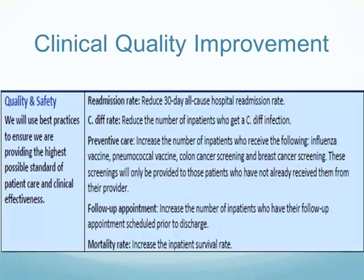Looking at these, you can see that we have several different measurements that we have chosen as an institution to look at. We'll go into the reasons why we selected these, because there are hundreds of different reasons that we could have picked other measurements, but these are the ones that we selected. So I just want to highlight some of these. One is readmission rate. When patients leave the hospital, if they come back within 30 days after our care with them, it's considered a readmission. Clostridium difficile rate. We'll get very detailed into this, but this is a disease that we're looking at reducing. Then we have preventative care, to make sure that our patients have the right immunizations and the right screenings, so that we are preventing harm before it happens. Follow-up appointments, and our mortality rate.